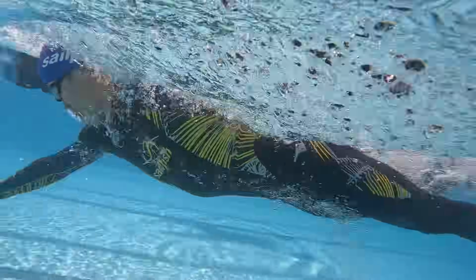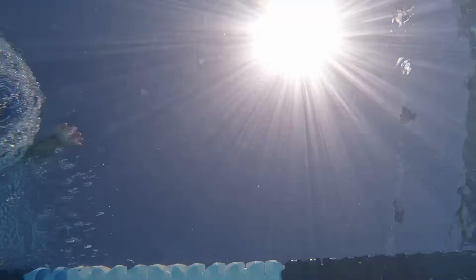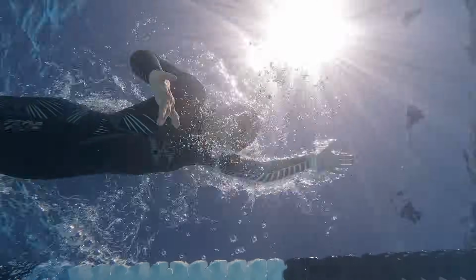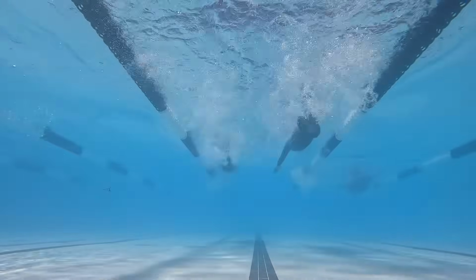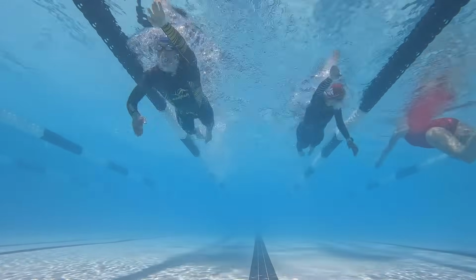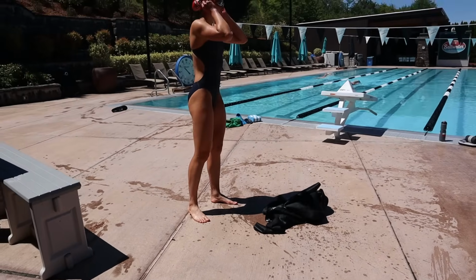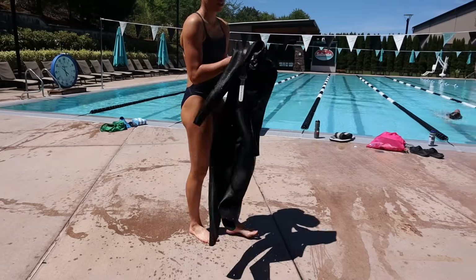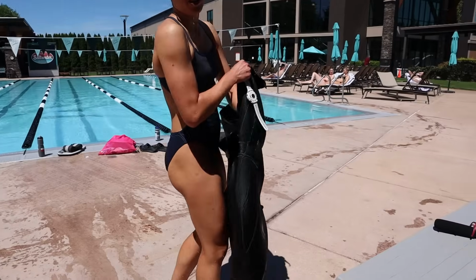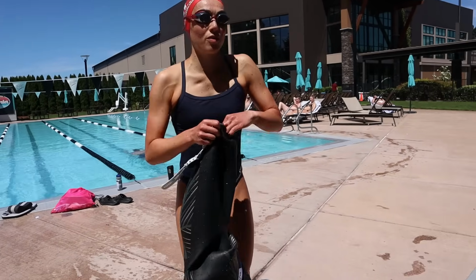I do this on a 1:10 interval, so it gives me around 10 to 15 seconds of rest. I ended up going 58 average for these 100s at race pace, and this is in a 25 short course yards pool. Felt easy, felt smooth, and then it was time to practice taking it off. How was it? It got better. It definitely loosened up a bit and I got more comfortable.